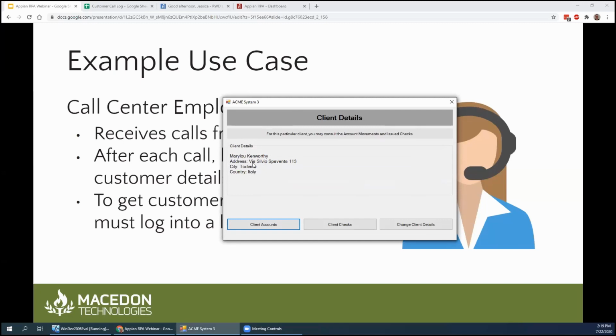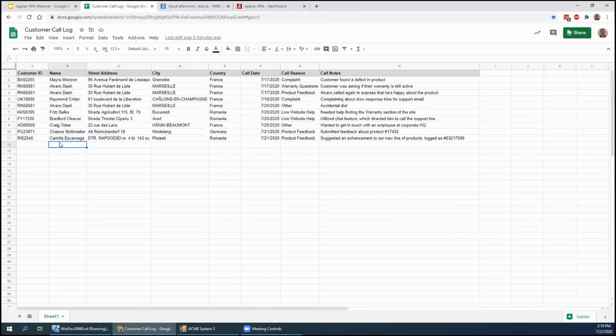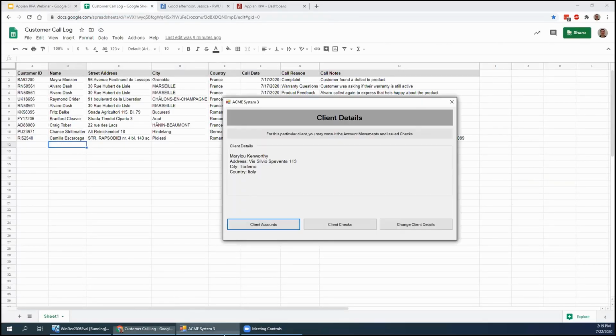If this was a real-world example, what this call center employee would have to do is go over to their call log, enter the information of the person they just talked to, and then flip back and forth with their legacy application to make sure they get that data entered in correctly. Also worth noting that this particular example doesn't have a copy-paste feature. So the employee would have to be doing all of this by hand.